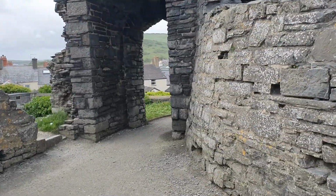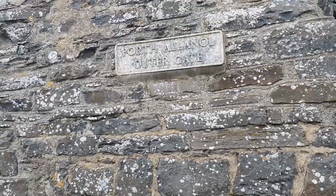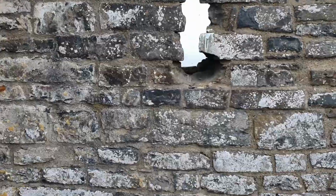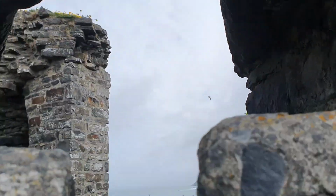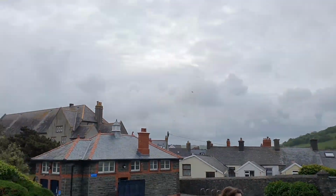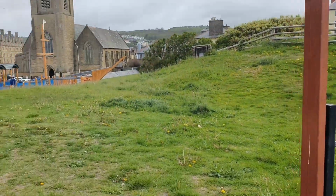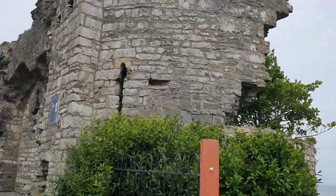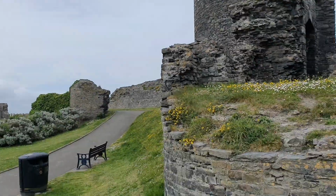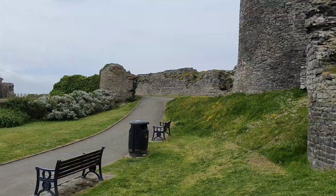Alright, what's it got around there? Okay. Porth, Annual, Outer Gate, okay. Arrow slot. Let's kill a few marauders. Oh well. Oh, look at that, public convenience, just what I need. Just when I need one. Oh, more slot there to kill the marauders. English marauders, protect against the English. Maybe this was protecting the English from the Welsh.